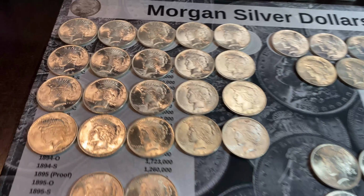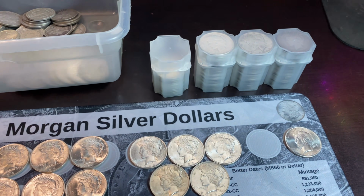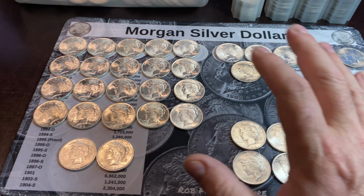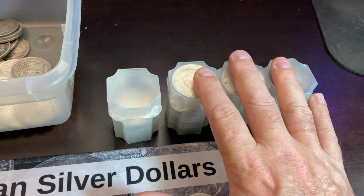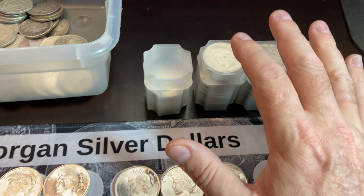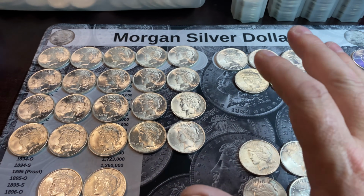An eternity later. Well, I am done. We have done it for the peace dollars. The ones that you see down here are BU. We'll get to them. I couldn't find any VAMs on the ones I checked. I only looked for the top 50 or the hot 50 VAMs for peace dollars.